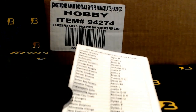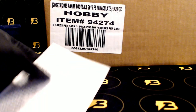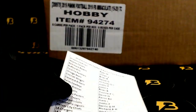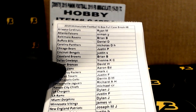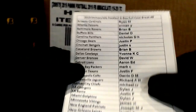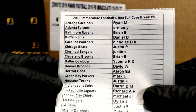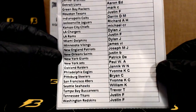2019. Let's see. Alright, 2019 Immaculate Football 6 box full case break, number 8. We do have number 9 later tonight, so feel free to check that one out as well.